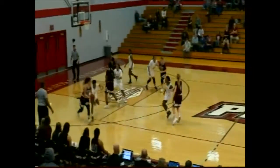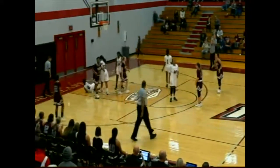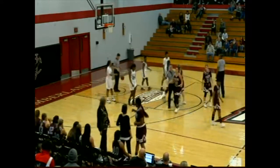Handling the ball out front is Turner. Gets it over to Kaiser on the left wing. Back door, they're going to get it back over to Turner, and Turner's going to be fouled by Lindsay underneath. Lindsay will pick up her second. Nobody with more than 2 for the Phoenix.